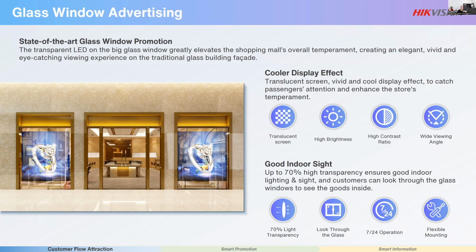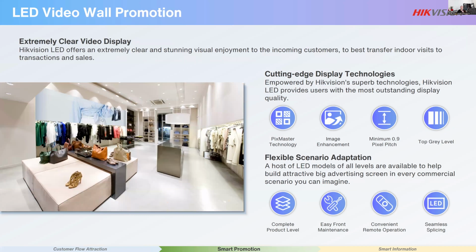right? Yes, like I said, mine is broken, not because of the product, but because I don't stop pushing the limits. Anyway, moving on from there, then we have our LED video walls.